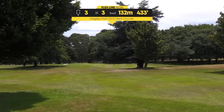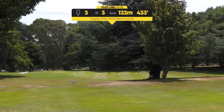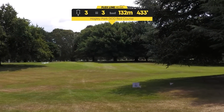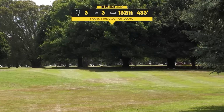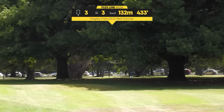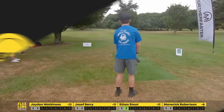Hole 3, par 3, 132 metres. We've got a Mando to the right off the tee. You want to be passing to the left of that. This is a hole where you really want to throw a full flex, full turnover, and have it come out at the end, just dipping under those low branches to a pretty open green. There's some bark and twigs around it, so you get a good bit of ground play if you can make it all the way to circle 1.